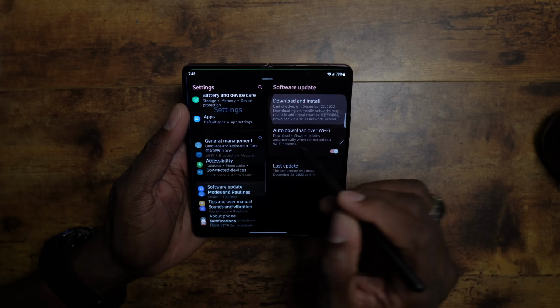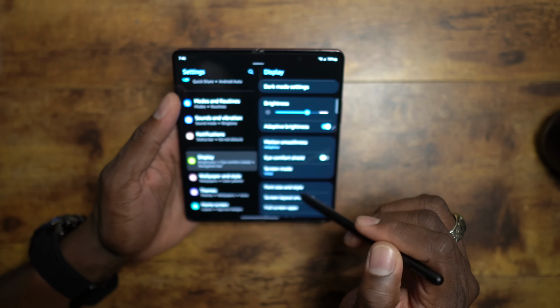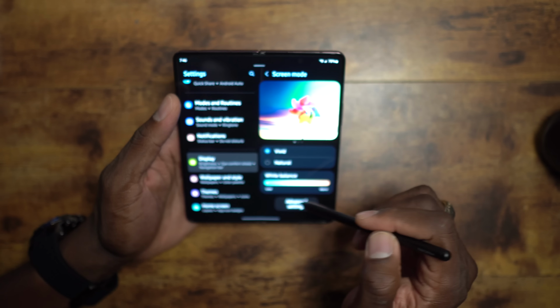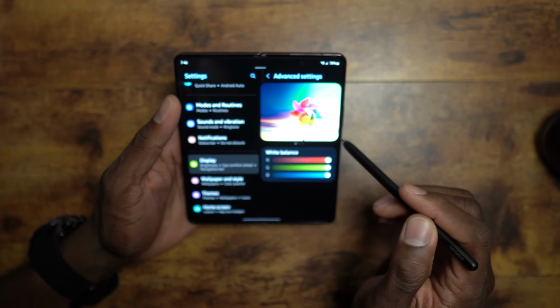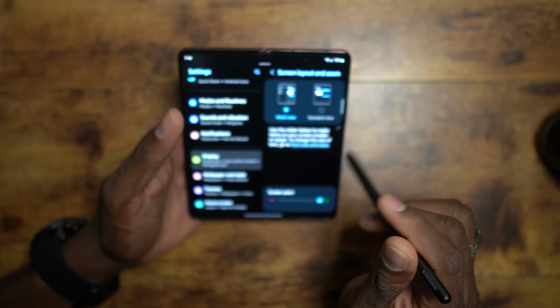So let's go into display real quick and go down here. And let's see here. I want to get to, where it shows, yeah, here we go. So I'm in here at adaptive. I got it at 120 hertz. And you got the screen mode. I got it to vivid. Go into advanced settings, you can change all this. It's pushing a lot. So don't look at my font size. It's pushing a lot.